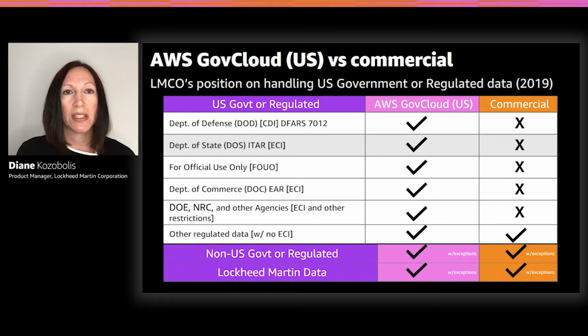Other types of U.S. regulated data that do not contain export-controlled information could potentially reside in GovCloud or commercial. Examples of this could include personal information, such as protected health information and payment card industry. We incorporate this GovCloud guidance into our account request form. So whenever a user requests a new AWS account, part of that process is they have to identify the data classification, and the workflow behind the form will automatically drive them to whether the account can reside in GovCloud or commercial.